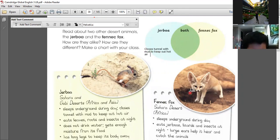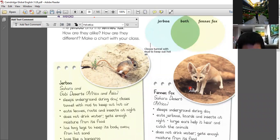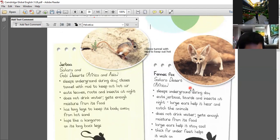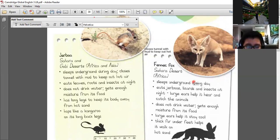The jerboa closes tunnel with mud to keep out hot air, and the fennec foxes eat jerboas and lizards. They both sleep underground during day. Yes. They both eat insects at night. They both don't drink water, they get enough moisture from their food. And the jerboa hops like a kangaroo on its long back legs. And the fennec fox has large ears to help it stay cool. Thick fur under feet helps it walk on hot sand.